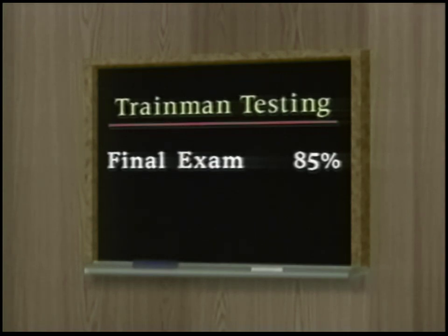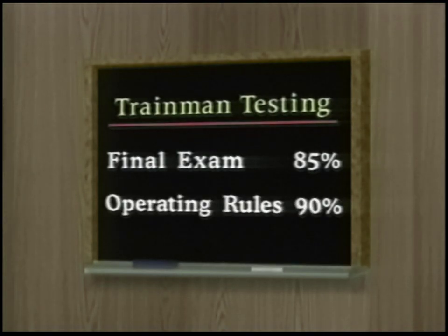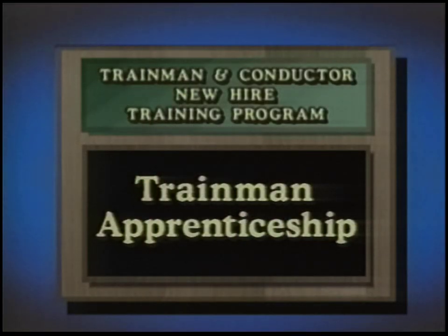Because safety is such a crucial part of your job, you must also pass a 50-question operating rules test with a score of at least 90%. If you are unable to achieve the passing scores established for those exams, but you score at least a 70%, you will be placed on probation and retested. However, if your score is under 70% on these exams, you will fail the training program and your employment with CSXT will terminate at this time. However, we expect all of you to pass the written examinations and move on to the Trainman Apprenticeship.